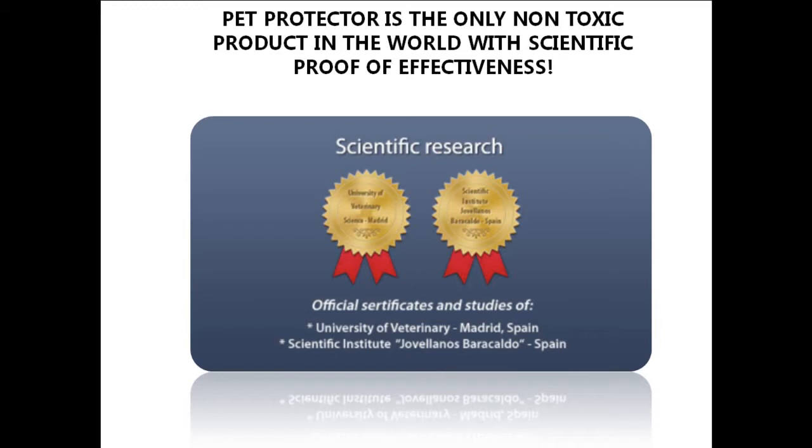A team of Spanish doctors of medicine, veterinary, radiology and physics from the University of Veterinary in Madrid and the Scientific Institute Jovellanos in Caldas, Spain, conducted 6 years of research and analysis, which are publicly disclosed and can be read and downloaded on our website. There were some attempts from different companies to produce an effective herbal anti-parasite pet protection, but none of them have scientific proof of effectiveness.